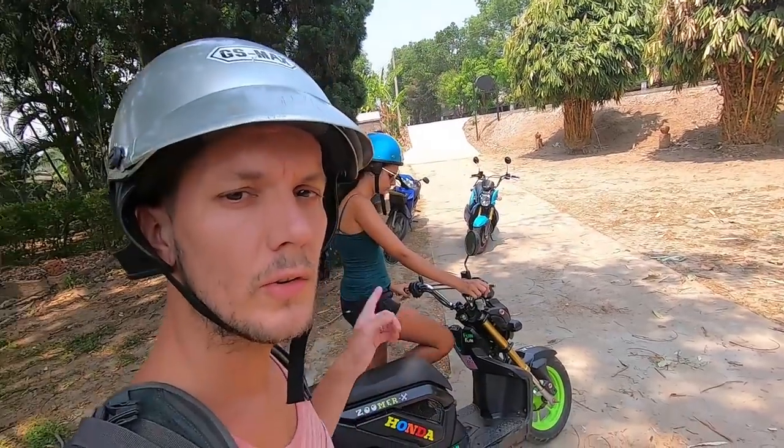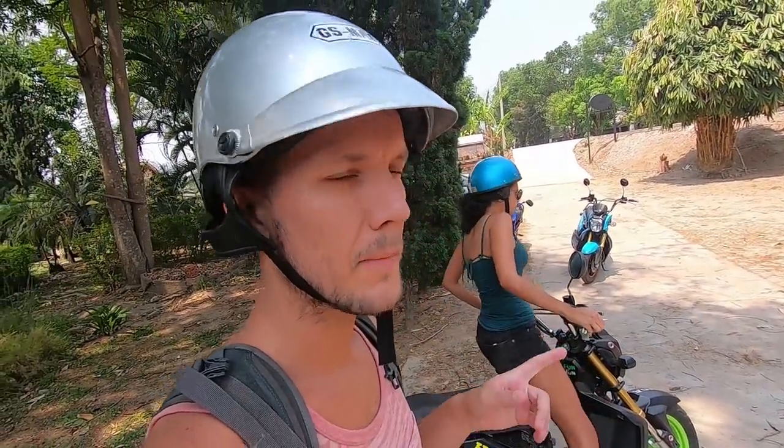So we got our scooter rental for the next 2 days. It's gonna be about 180 baht per day, just under $6 a day, so not too bad. And now we're gonna head out. I think we're gonna head to a waterfall if it's so hot. So I think that'll be a good idea.